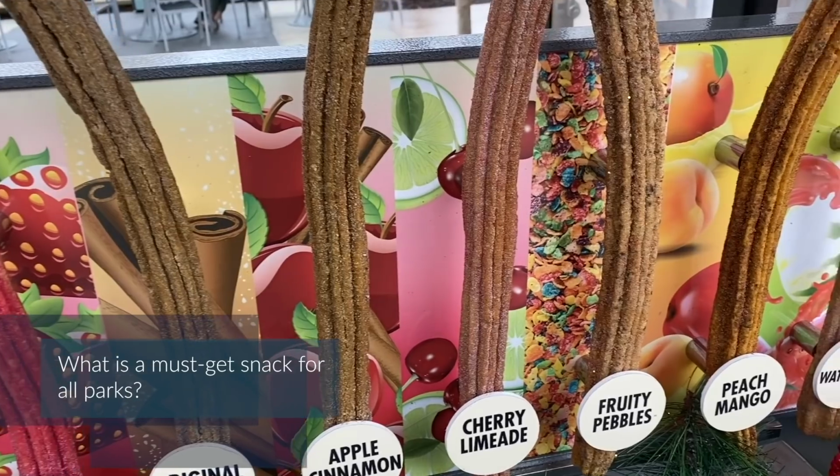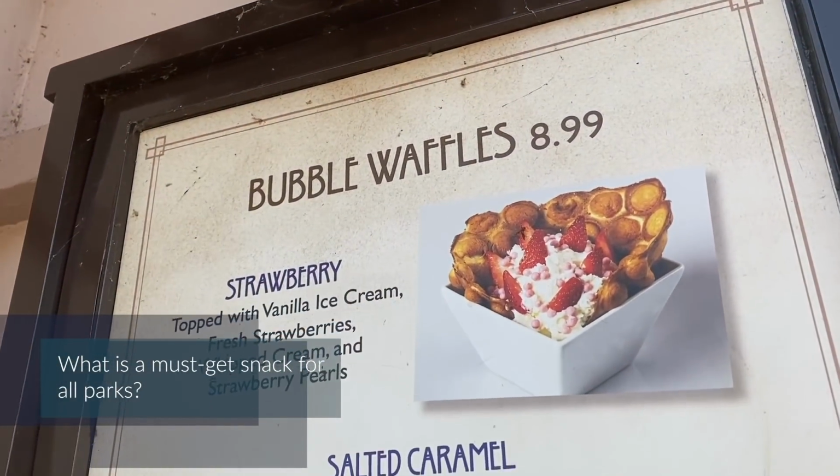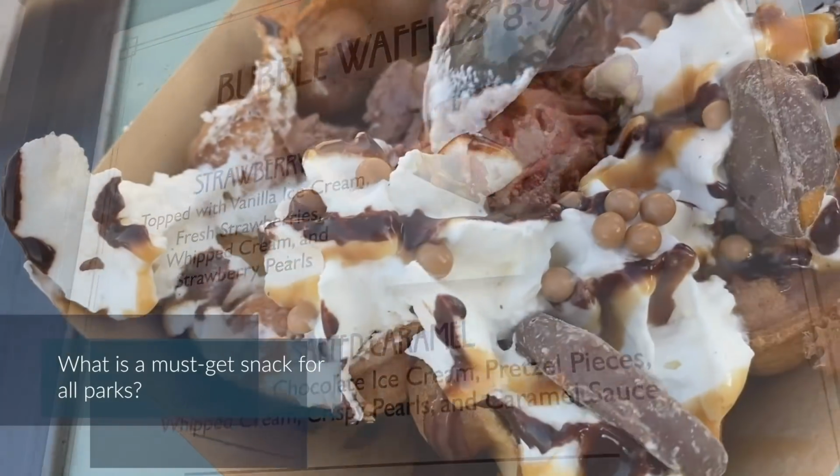I also like Erresto Crepes, which has these bubble waffles that are like ice cream on top of a bubble waffle with all kinds of toppings. Those are really delicious sundaes.